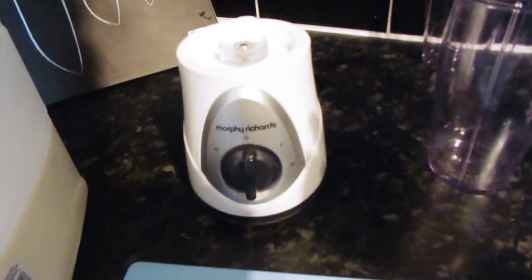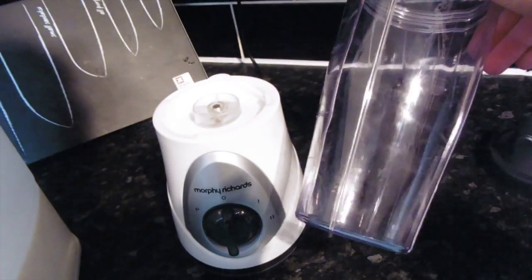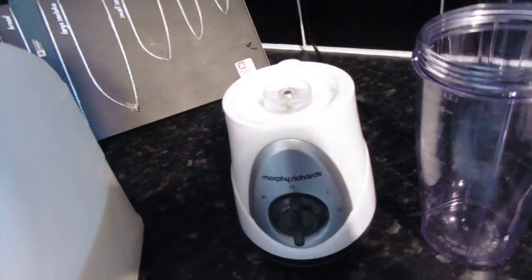We bought this new Morphy Richards thing, and you get two of these huge cups, with lids, so you can take them with you, and the blender part. So I'm gonna make a smoothie for our breakfast. We'll probably have something else, to be honest, but it's nice to give yourself a little bit of energy. And Jonah had a kebab last night, so he doesn't feel so good about that.